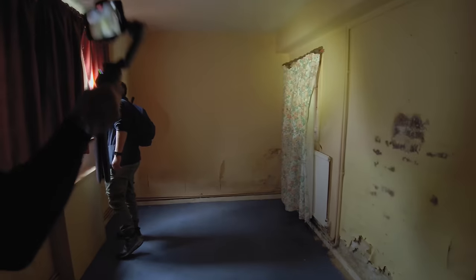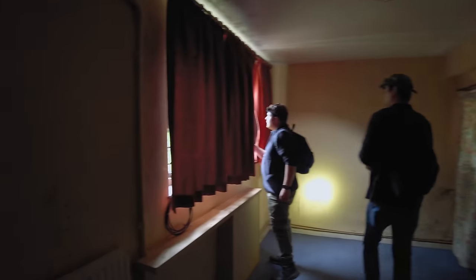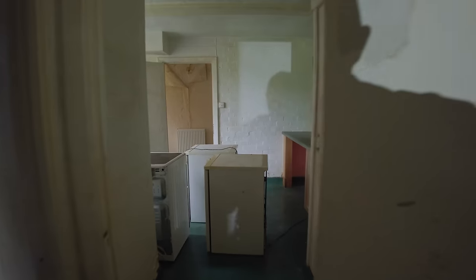Whoops, step up. Little room. A room in the back. This place is quite big, isn't it? Well done, mate. He found this on Google Maps, folks, just by looking around for places that look abandoned from the air. That's mad.